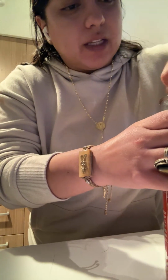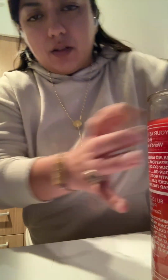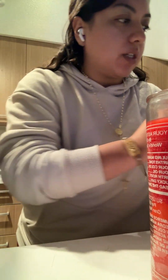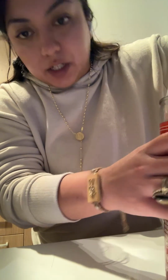In my previous live I was talking about how you can use Dollar Tree candles or ones you can find at Walmart. It's all about intention, but I just wanted to show the difference. At that time I didn't have these types of candles anymore. I had already disposed of them.